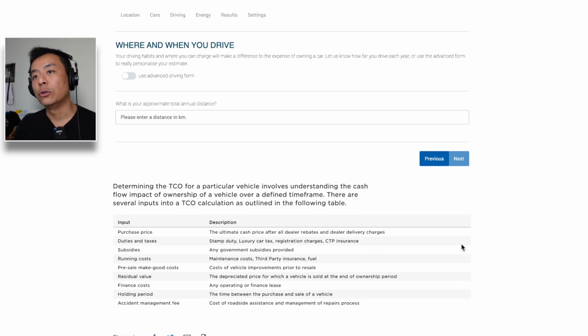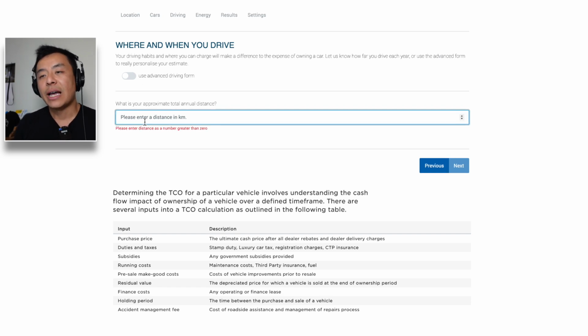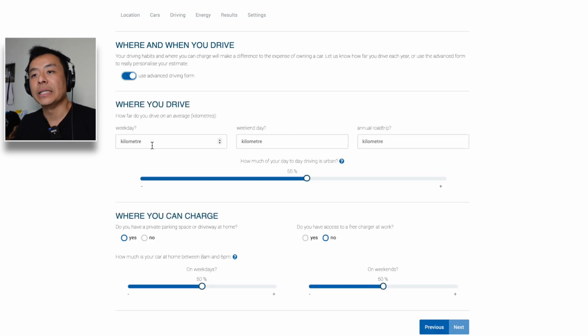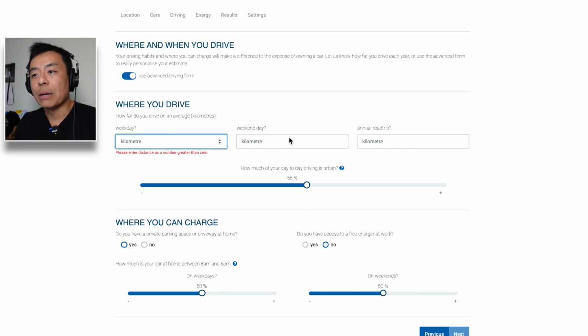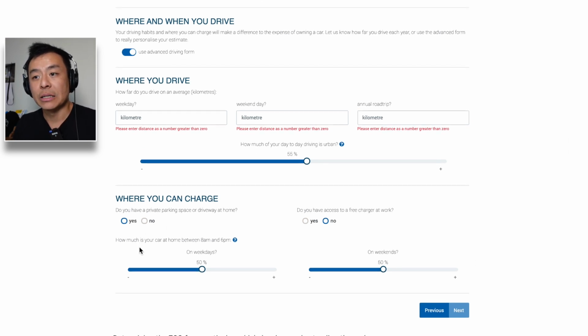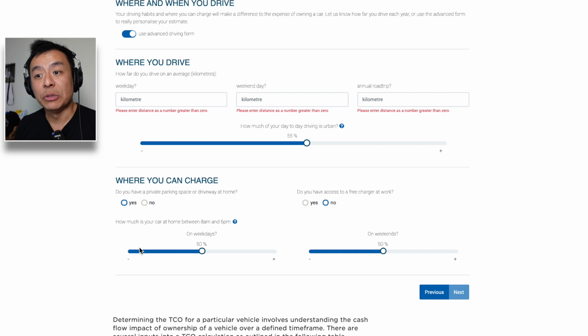What I do like about this form is that you can actually make it as detailed as you like. For example, this page is asking you how much you drive per day or over a certain period of time. If you just want to estimate how much you drive in a year, you can. So I'm going to put, let's say, 20,000 kilometers. If you want to be more precise, you can click that Use Advanced Driving form. You can determine how many kilometers you drive in a weekday, how many kilometers in a weekend, what's your annual road trip distance, how much of your day-to-day driving is urban, where do you charge, have you got a parking or private space where you charge at home, do you have a free charger at work, how much is your car at home between 8 and 6 p.m.